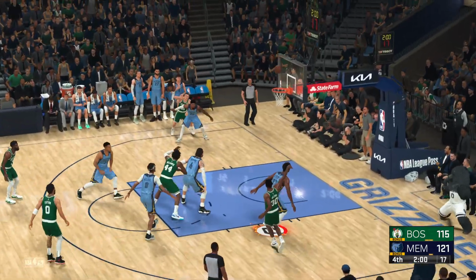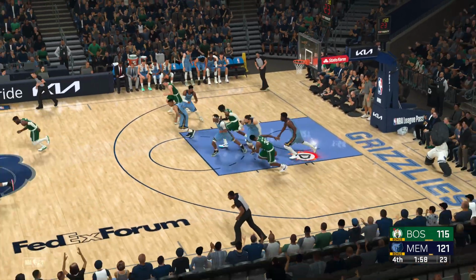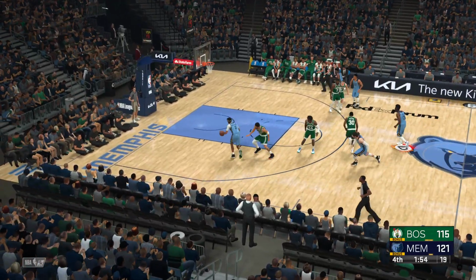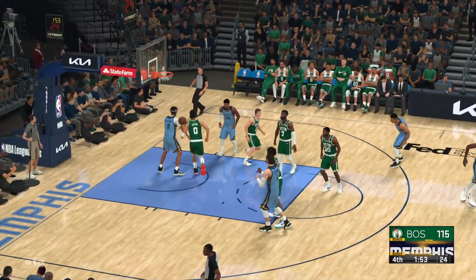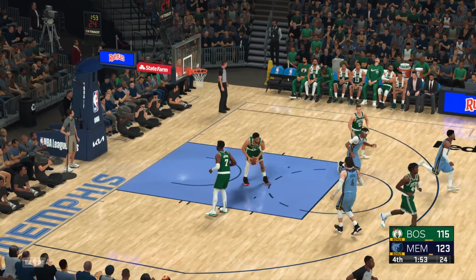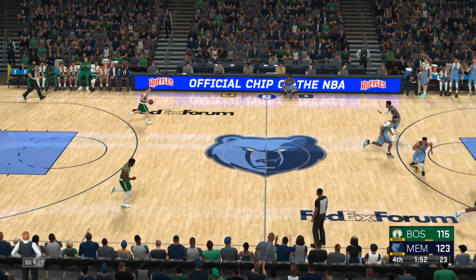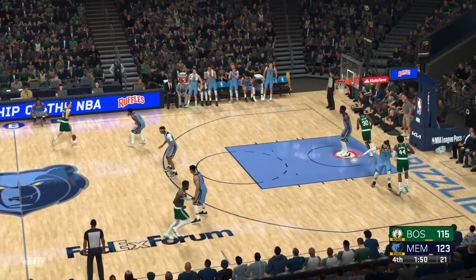Shoots from 14, and too long on the shot. Nothing seems to be going his way this quarter. Well, not at the offensive end, certainly. He cannot buy a bucket right now. Well, the versatility he possesses makes him a very tough cover, guys.